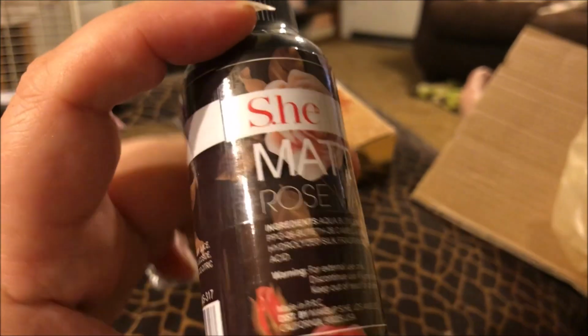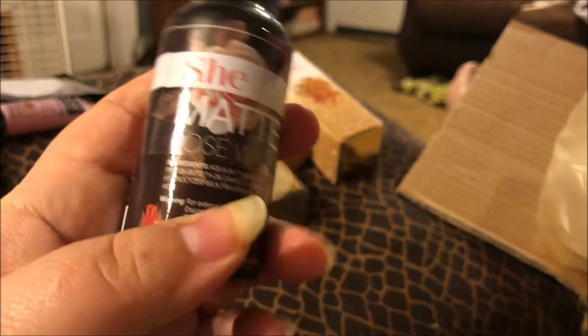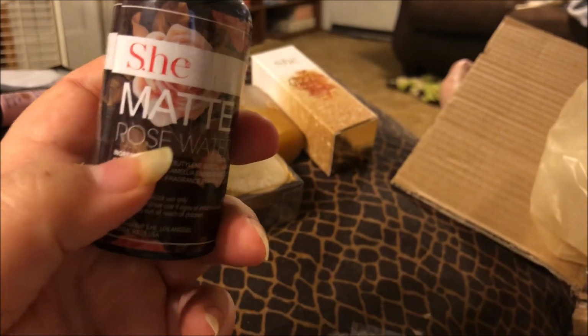It's just super pretty. Next, I got this She Matte Rose Water. I've always wanted to try a rose water, and so I picked this one up. And it's matte, so that's a plus.